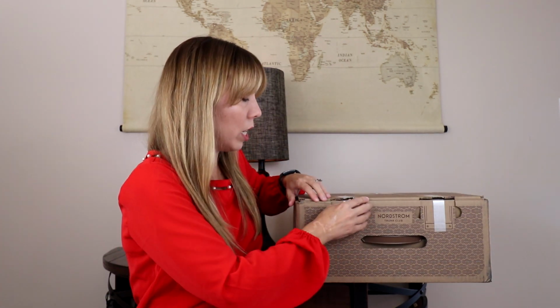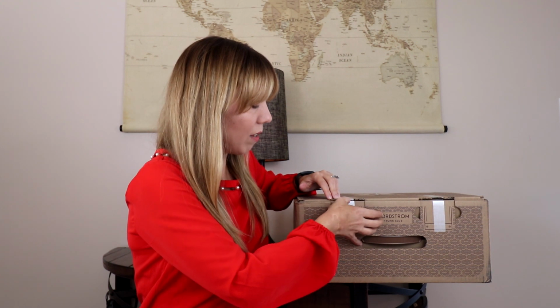If you're not familiar with Trunk Club, they are a styling service coming from the store Nordstrom. There's a $20 styling fee, or is it $25? I totally lost it. I think it's a $25 styling fee that does get applied to anything you purchase, unless you have a Nordstrom card, which I do not. So I do pay the styling fee, but that does get applied to whatever you purchase.